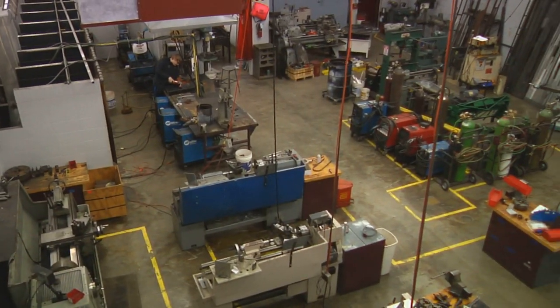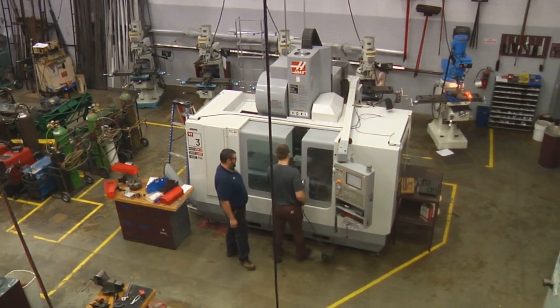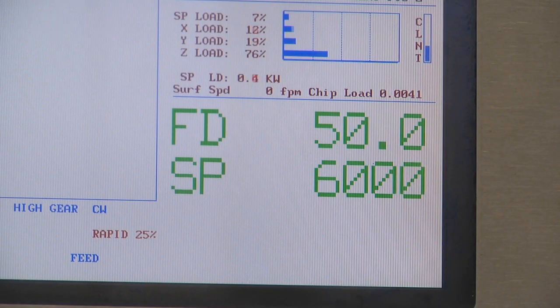We've partnered with North Central Technical College. We also offer dual credit classes here. So high school students have the opportunity to earn high school credit and college credit at the same time. Those credits go right towards a machine tool degree over at NTC, and then that's what they'll be going into if they pursue machine tool technologies at NTC.